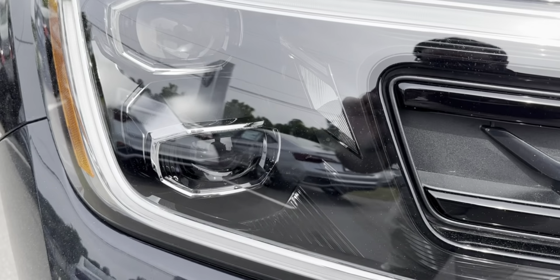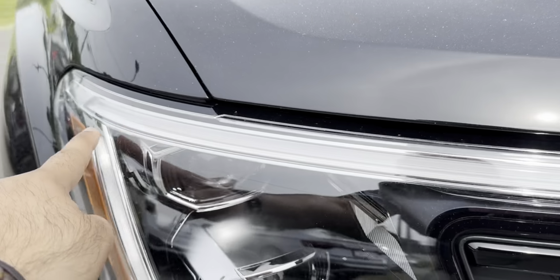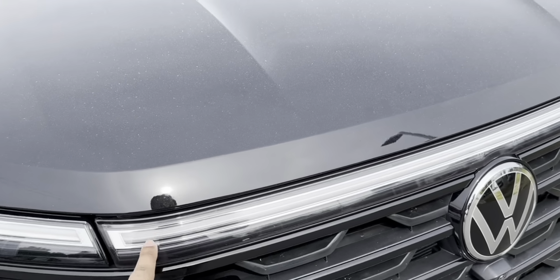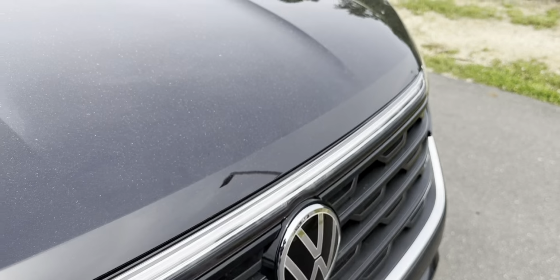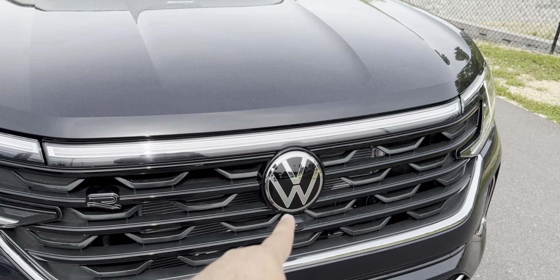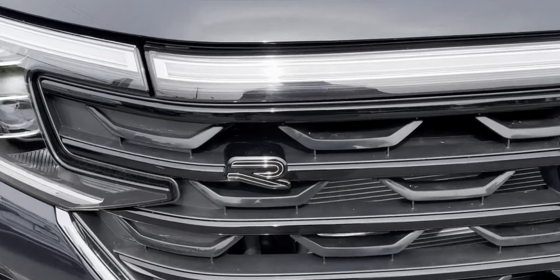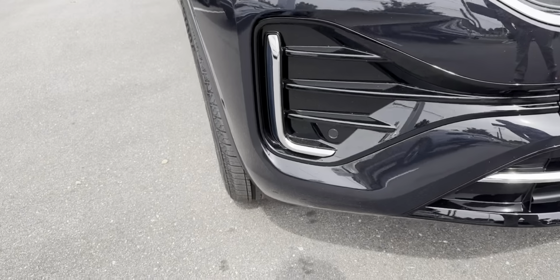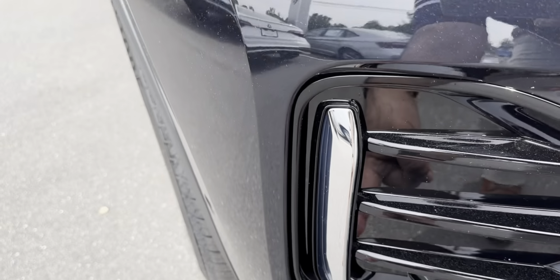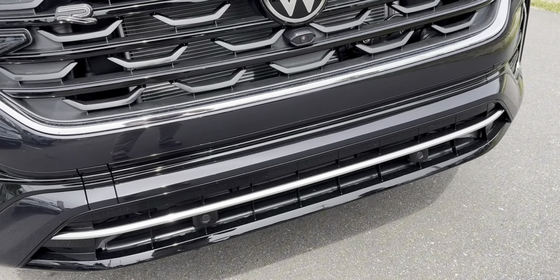Here are your headlamps, two of them. Daytime running lights, just going all the way, and also daytime running lights, all the way. VW logo, which glows up at nighttime as well. R badge. There's no fog lights, but the sensors are there. A little bit of chrome here. Chrome at the bottom. Parking sensors.